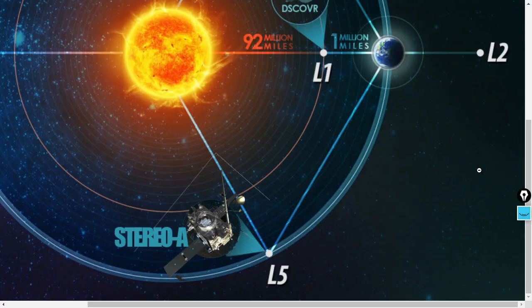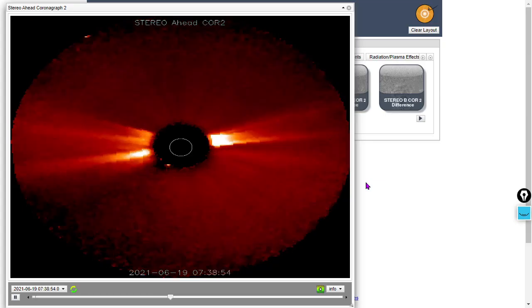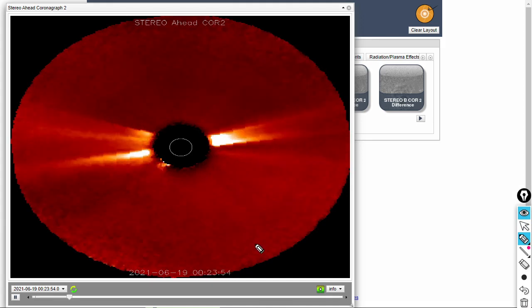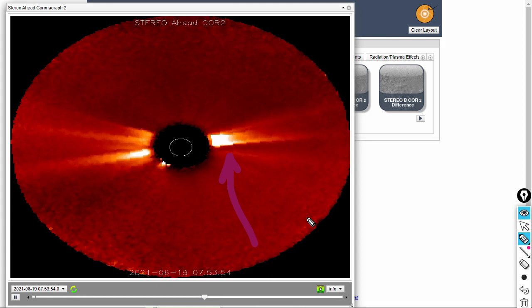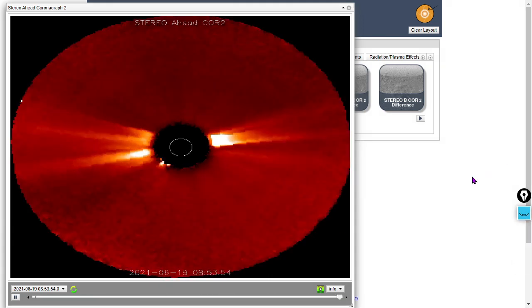And when we forecast coronal mass ejections, we only talk about the ones that are in the Earth-facing vicinity. So let's take a look at the viewpoint from STEREO A here, Lagrangian point 5. From STEREO A, Earth would be off to your right if you were on the STEREO A spacecraft. And here's a view from that, and you can see this large filament out here in the corona. That's grounds for a coronal mass ejection watch. Don't be surprised to see this eject, and we'll be keeping you posted on that if it should happen to do so.